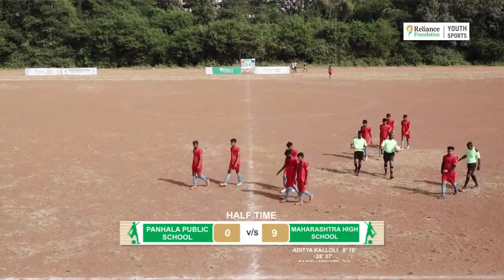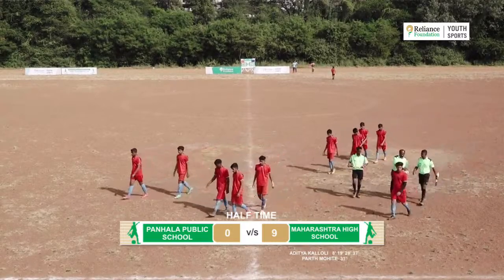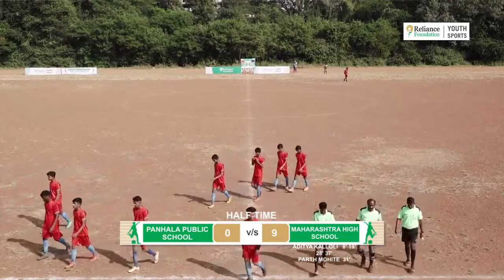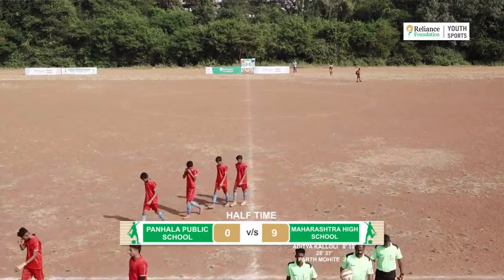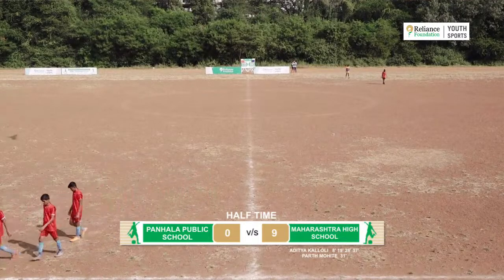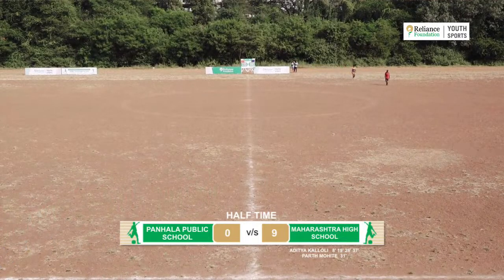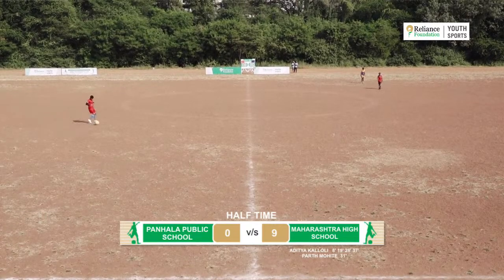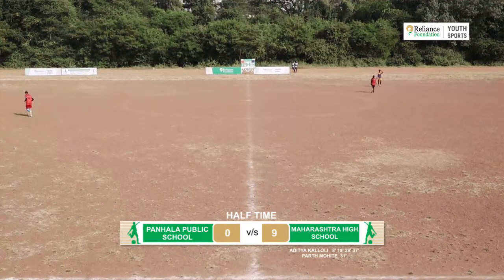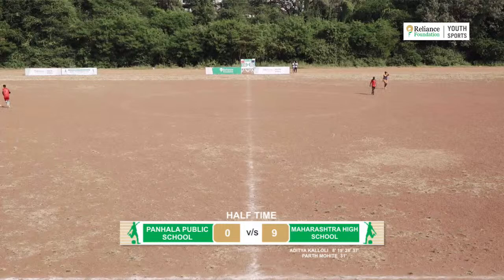Then you got Aditya, who got 4. I think they came out with a hat trick. Oh my God, that was a beautiful poacher play, if I'm correct, by Aditya. Path with another one in the 31st minute. We got to see one by Path as well in the 31st minute. As well as, if I am correct, the last goal was scored by Shahid. The ninth goal of the game was scored by Shahid. As well as a header. I believe the header was scored by Aditya as well. So 9-0. The first half is done.